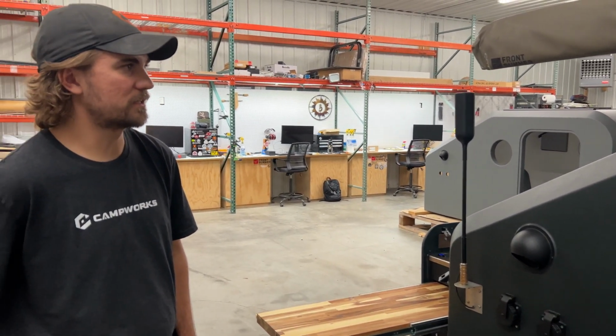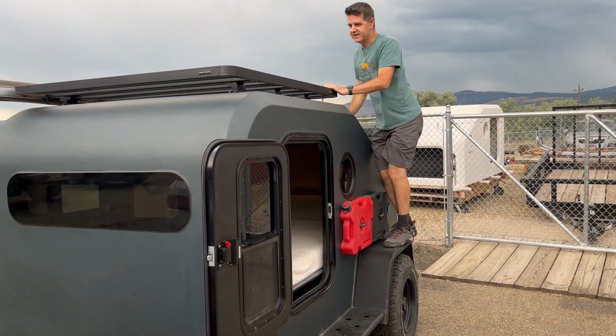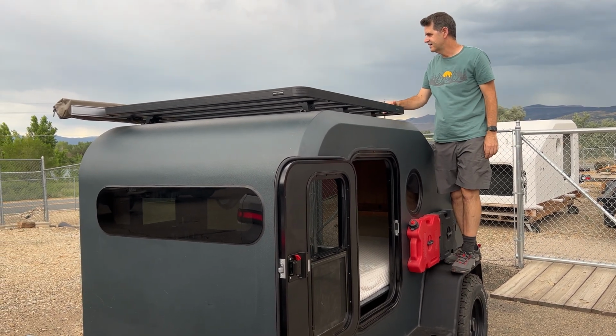Absolutely. Okay. All right, we're going to hook up the trailer, see what it pulls like. We're not going to take it out on a camping trip just yet, but we will hopefully soon. Oh, really? Yeah. That's nice. So that's sturdy, so that you can get up to the rack easily.